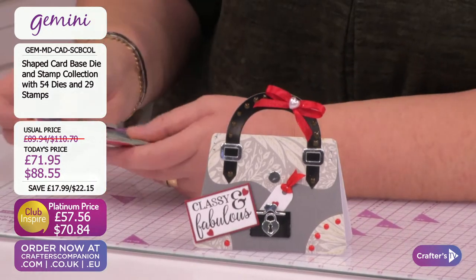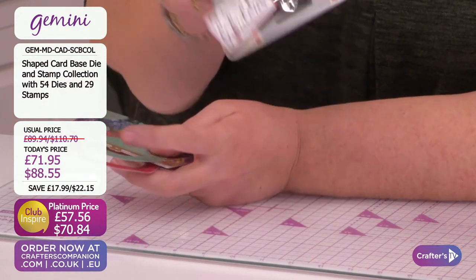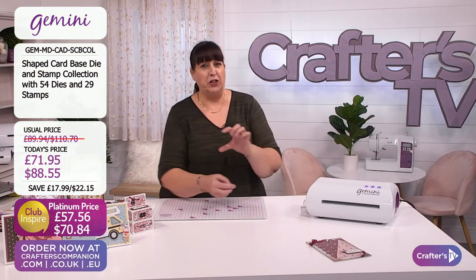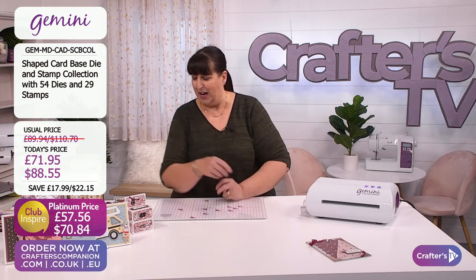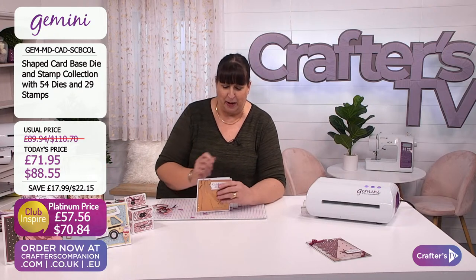Really, really effective. But you've got all those little pieces as part of the die sets to cut out and make those handbags. I think they'd be great for something like, imagine a little girl's party, and you could print all the details of the party inside the handbag and hand them out. Wouldn't that be great? And your colour scheme could be matched to the party scheme. Lovely.